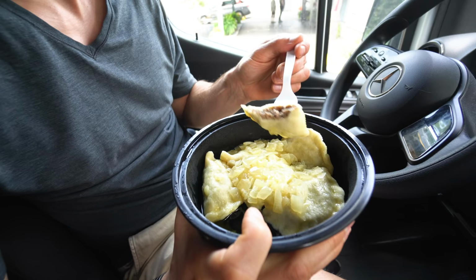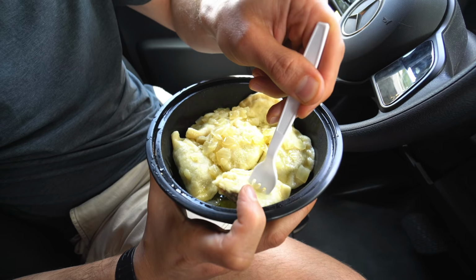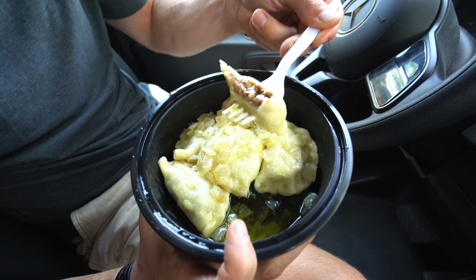The ground beef inside of these meat ones has really good spice and seasoning to it. Nice little spicy flavor. Yeah, these are just very hearty and filling. I think I could only eat a few of these and I'd feel really full. And this onion sauce here, it looks like it's like butter and onions, and it just adds a nice oniony, buttery flavor to it.